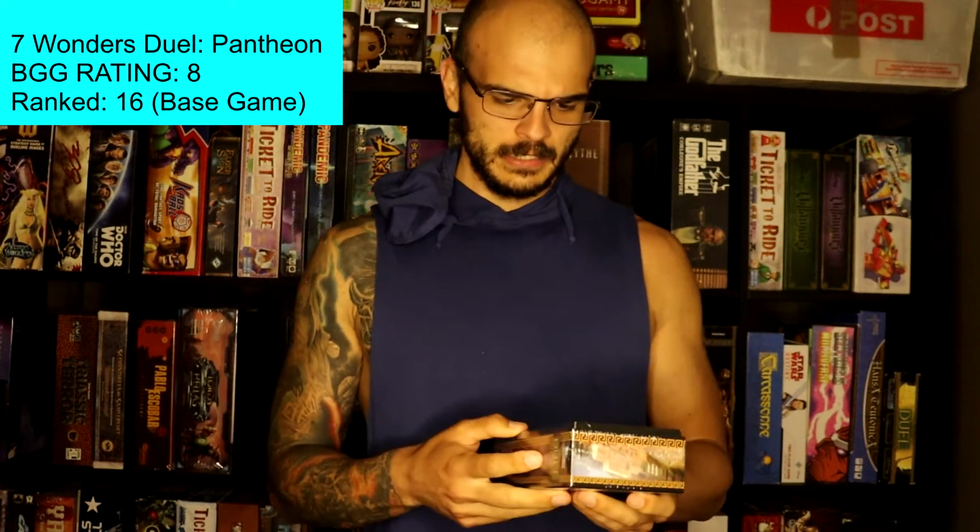So first thing I picked up, 7 Wonders Duel Pantheon. I like 7 Wonders Duel. I'm not a huge 2-player board game fan. I find most board games play better with 2, but don't play better with 2. They play better with 4 or 5 people. But there are games that work really well with 2, and I am always trying to grind away, get my partner into the hobby. She enjoys 7 Wonders Duel, so I figured I would add in this expansion. I know nothing about it, but it was not very expensive.